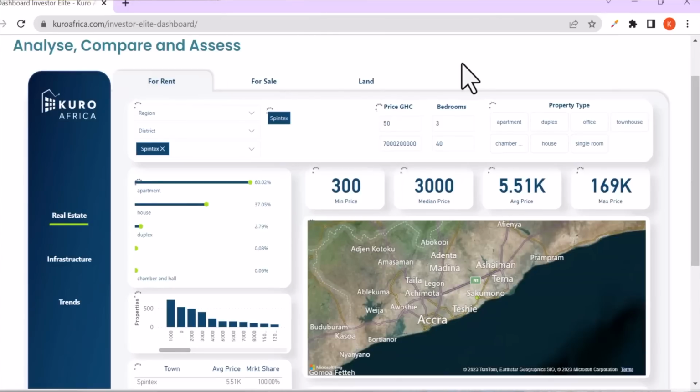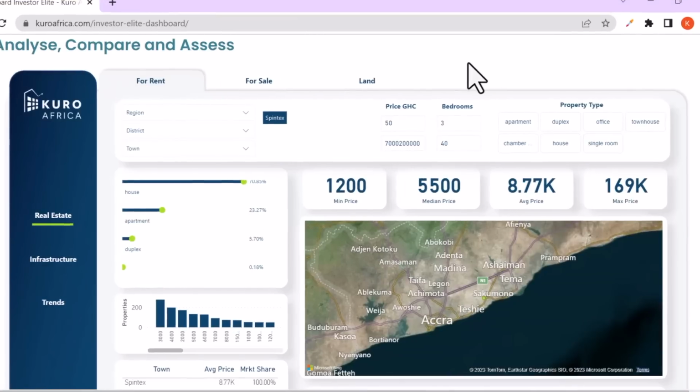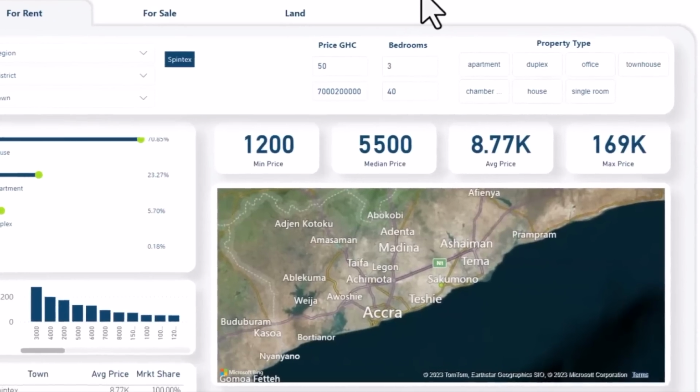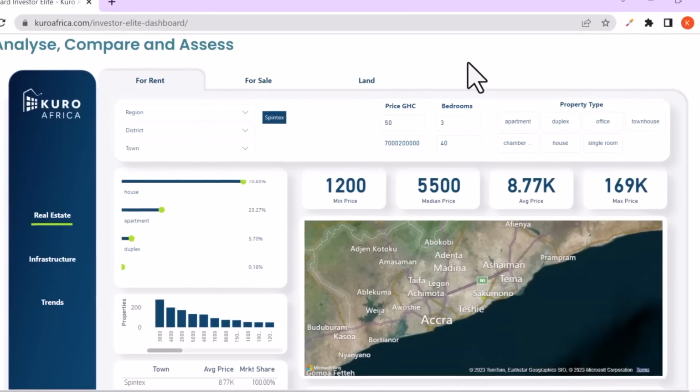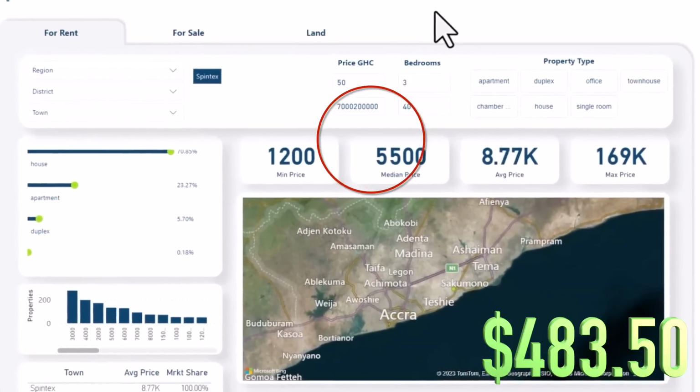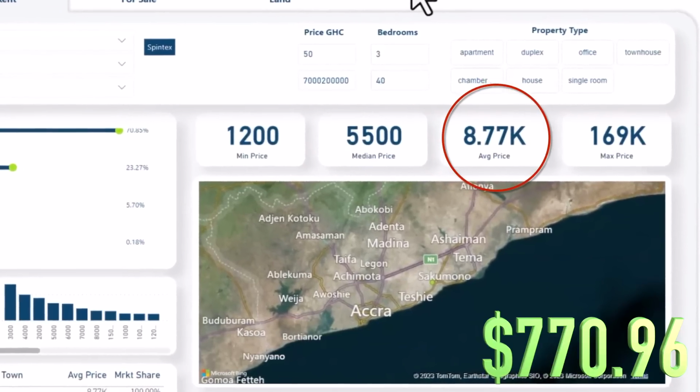Yeah, so it's starting to filter already. It's saying, okay, minimum 3 bedrooms, and it will start to show you the results exactly for 3 bedrooms. So when it's 3 bedrooms, your minimum price jumps up to 1,200, median is 5,500, average is 8,000 or 9,000 cedis. And Kura shows you the information for sale as well. It's so easy to navigate, actually. Yeah, it's straightforward.